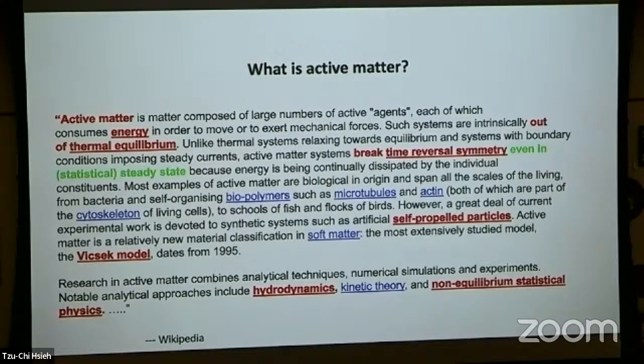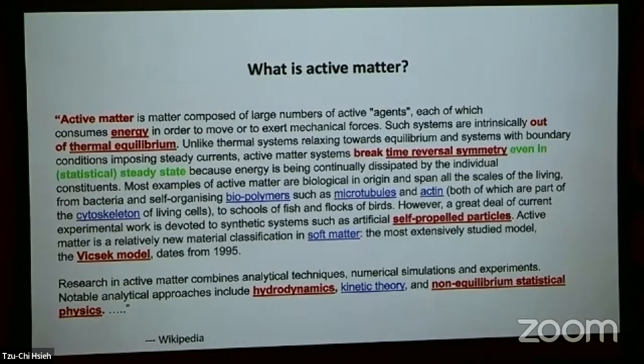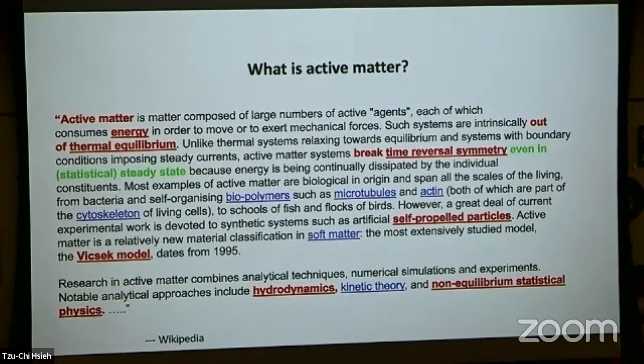So the thermodynamic limit or hydrodynamic limit becomes relevant. Each agent, each individual particle, consumes energy. So there's where energy comes in. It wasn't originally part of the active matter or flocking theory, but later, in the third lecture, I'll get into that. The energy is used in order to move, or exert chemical force. Such systems are intrinsically out of thermal equilibrium, because they actually have to move.